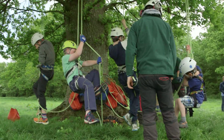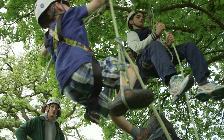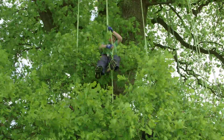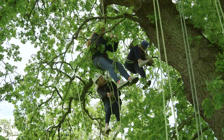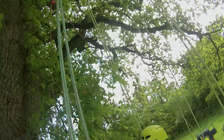We will set climbing lines up in the tree and a zip wire, and if we can do it as well, a rope swing, and we'll get those kids all harnessed up, and then we'll start them climbing up into a tree. So once you push through these first few branches, it does open up for you. We use just ropes and harnesses, all safely secured. We're aware that some of these kids have never been on a climbing system before.